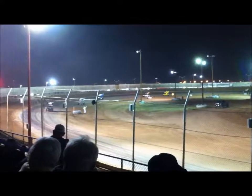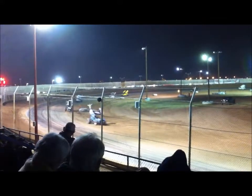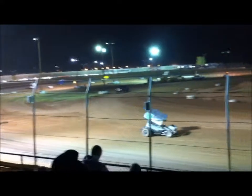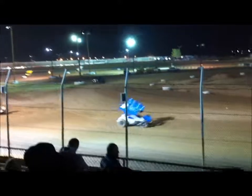Racing Oil, ASCS Racing, Rocket Design, Ostrich Race Engine, the KP Chassis. Give him a hand, Roger Crockett. So Roger Crockett, your winner of B-Main number 1. B-Main number 2 is set to roll out.